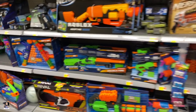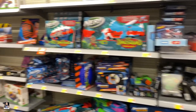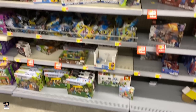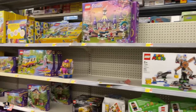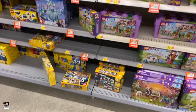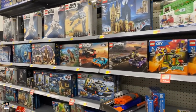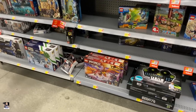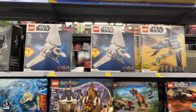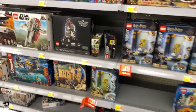All right, we got some Nerf guns. Yeah, not bad. Lego, this is a small Lego section, so. Got some kind of little commercial thing going on right now. There's that creator set that I like. Got some stunt stuff. Not bad. I mean, they got some pretty good sets here, but nothing that I'm looking for at the moment. So we're going to look at some Hot Wheels.